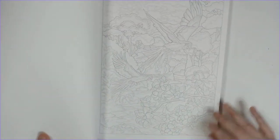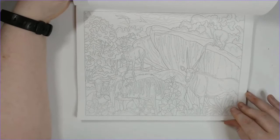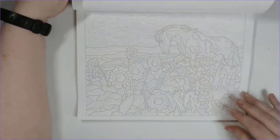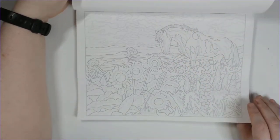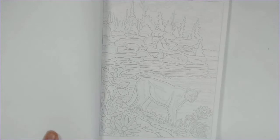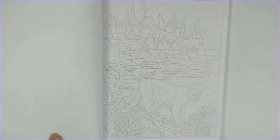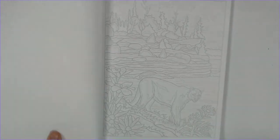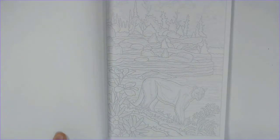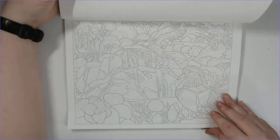Got some big birds. Yep, a lot of landscape ones in this one. And there's that cougar one. Would this be any better if I just turned it off? Here, let me just... No, that wasn't what I wanted to do. There we go. I darkened it up a little, I think, so it's a little easier to see.